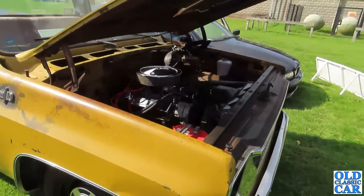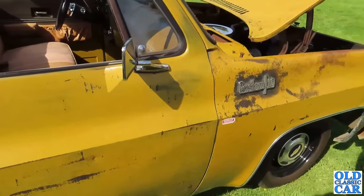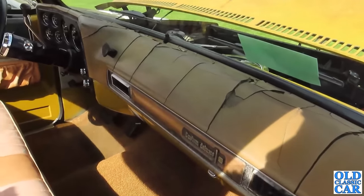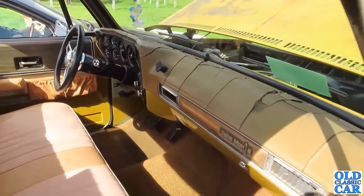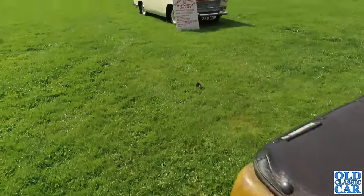Wow, you could sleep under there. Looks like a really original paint, actually. That's nice, it's yellow. And it's yellow, of course, which we approve of. This is coming from the States, isn't it? The sun's got to that dashboard top. Oh, yes, it's usually a sign of a California truck. There you go, no rust.